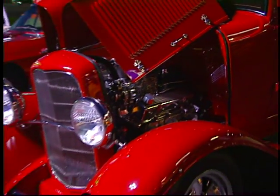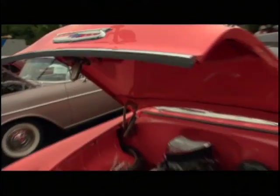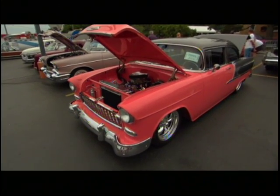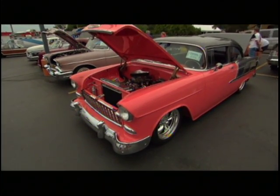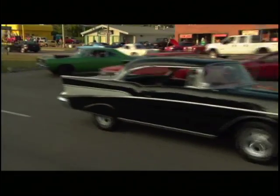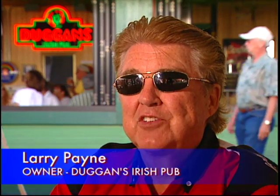One of the most remarkable stories from that era can still be found under the hood of nearly every Chevrolet, the small block V8. This engine made the '55 through '57 Chevys famous and has been powering GM's muscle cars ever since. Things changed when Chevrolet came out with an overhead valve V8 engine in 1955.